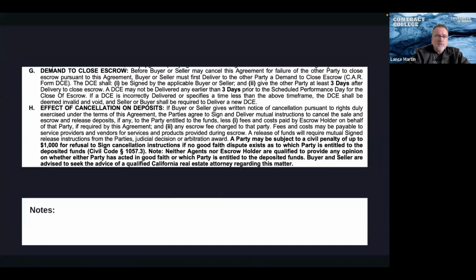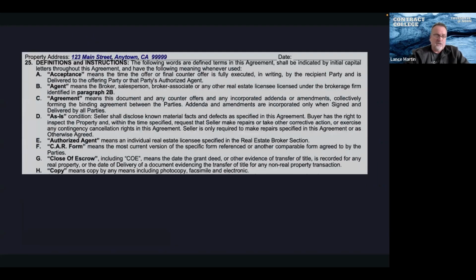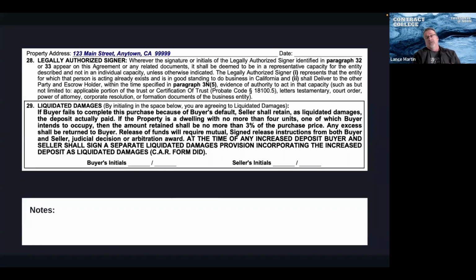Way back here, whatever page this is on, talking about demand to close and effects of cancellation on the deposits, it seems to me that this paragraph H needs to come back over here and tie back in to the liquidated damages clause, because they truly go hand in hand. They refer to the same thing, and we're like 3 pages down the road. Honestly, I think they need to put the liquidated damages clause on page 1 of the agreement, right underneath the earnest money deposit section, because it truly deals with that.